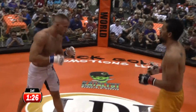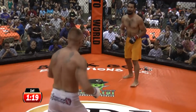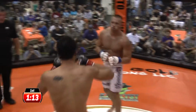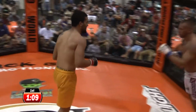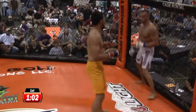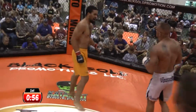Catching their breaths. Circling each other. Swing and miss by Ike. Front kick by Spencer. Oh, beautiful kick to the face. Gotta keep those hands up. Cannot let that happen again. Oh, that's a midsection. They're swinging. They are swinging for the fences.